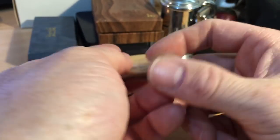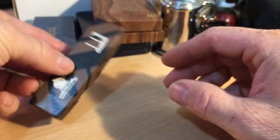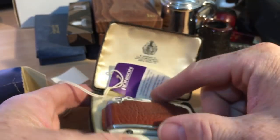This one is £50. Not sure if they still make this kind of thing. I doubt it. It's possible. Next up is a Runcen Vera Flame cowhide. This one is quite rare.